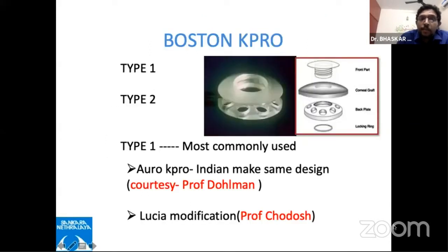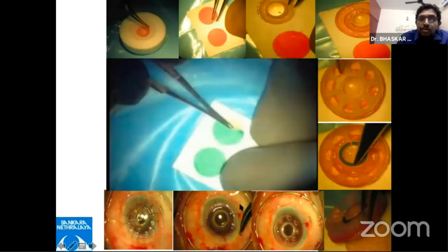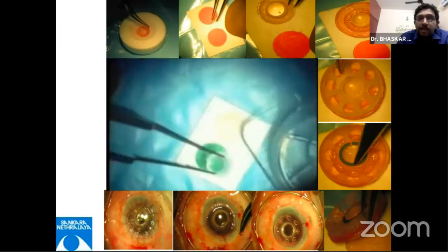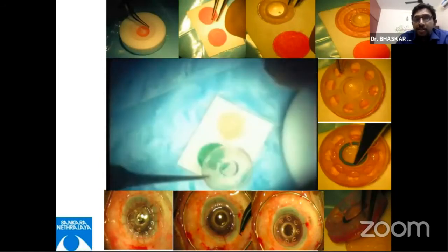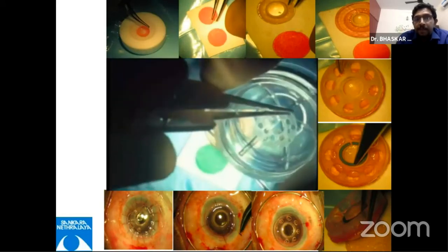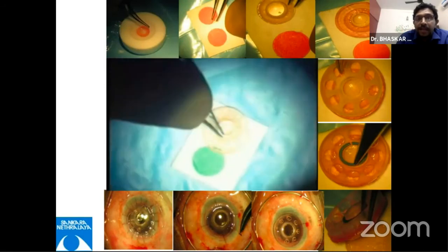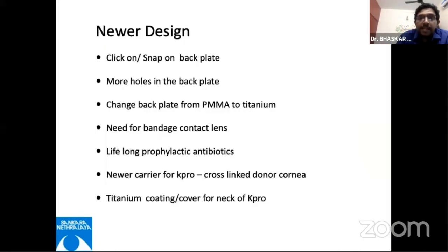Coming to the Boston type 1 keratoprosthesis, you also have the orokeratoprosthesis, which is made in India by Orolab. This video basically shows the assembly of the keratoprosthesis, and it's a fairly simple assembly where you place the optic at the center on a sticky tape so that it doesn't move. Keep the punched cornea on it, and then you put a back plate, and then the entire assembly is secured with a titanium locking ring. At this point of time, you also have a click-on or snap-on back plate, and the back plate is being changed from PMMA to titanium because it is better biocompatible.